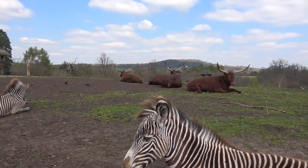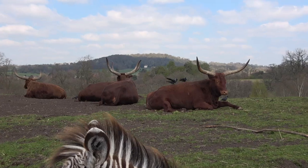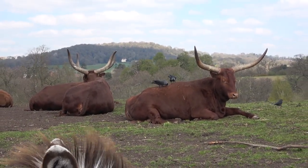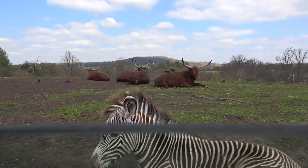We've got some more animals in the back. I don't have a clue what they are, though. They are Angus cows. Angus cows? Oh, there we go. Cows. Yeah, they're very, very chilled out, aren't they?